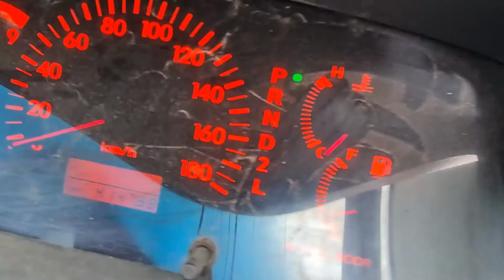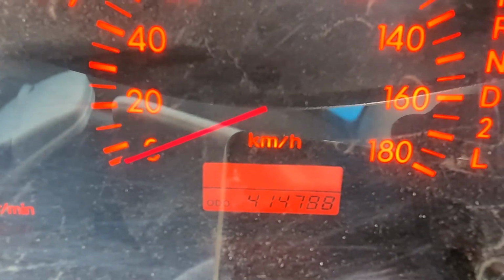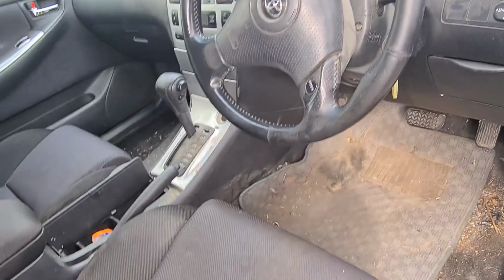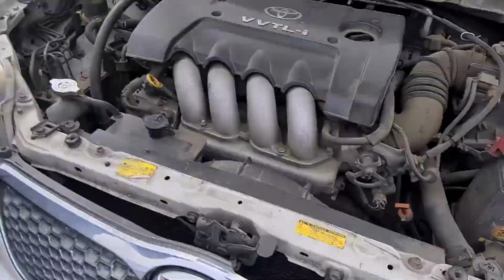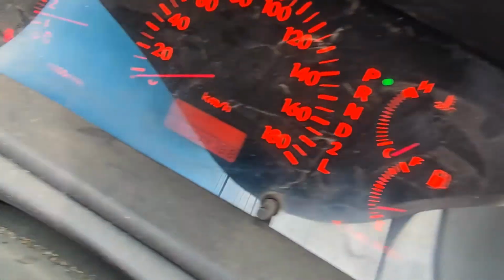And here's why it's 414,000 Ks, or one of the reasons. One of the reasons is $550. Oh, this thing is fucking disgusting. The fucking state of this thing.